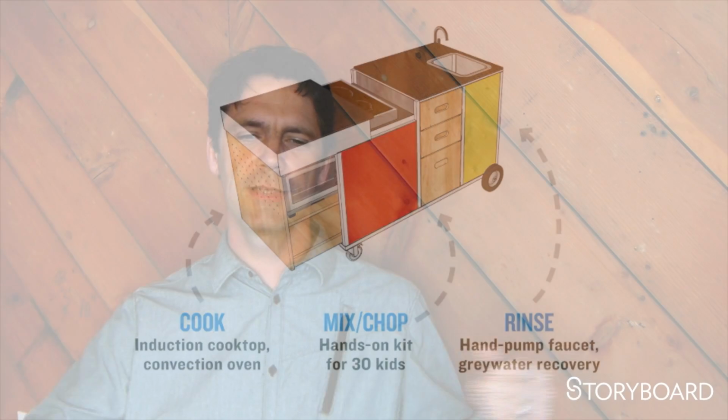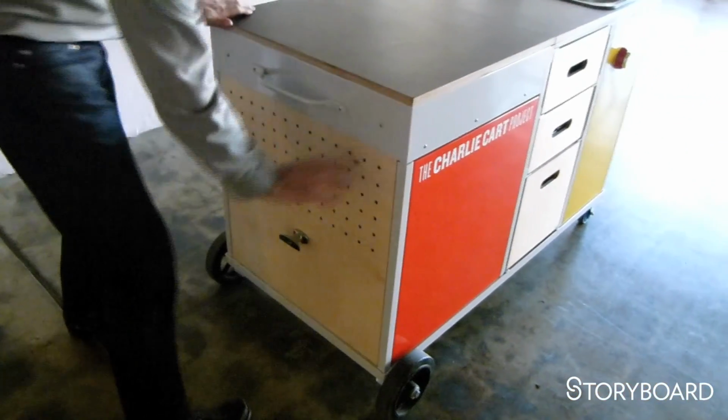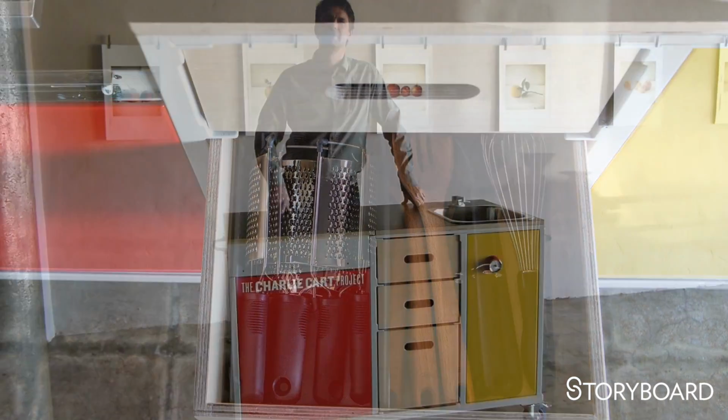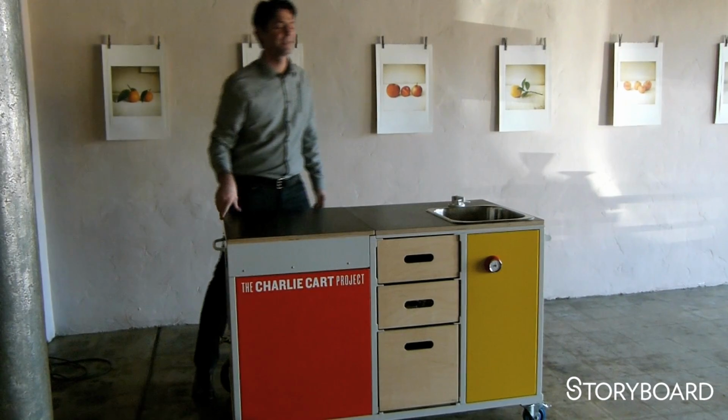So the way it works is that you close the cart and you just have a single knob that you turn, and that locks the oven unit, and it also locks the 3 drawers that contain most of the equipment. So in one quick move with one key, you can lock the whole thing up for the night.